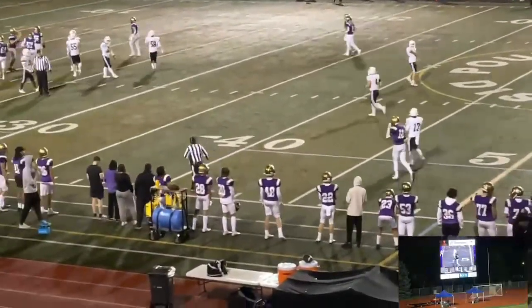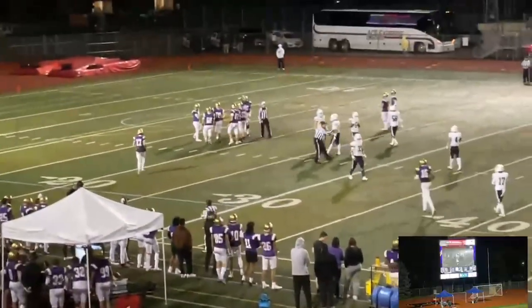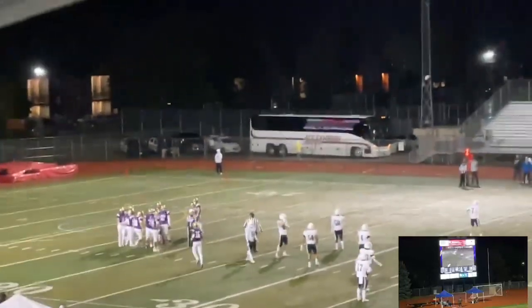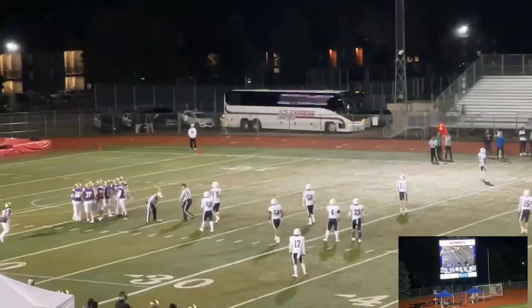17 looks like he just won the lottery or something. This is a nice play, but come on, dude. Been getting burned all night. Make one play. Yeah, good for him. That'll bring up 2nd and 10.